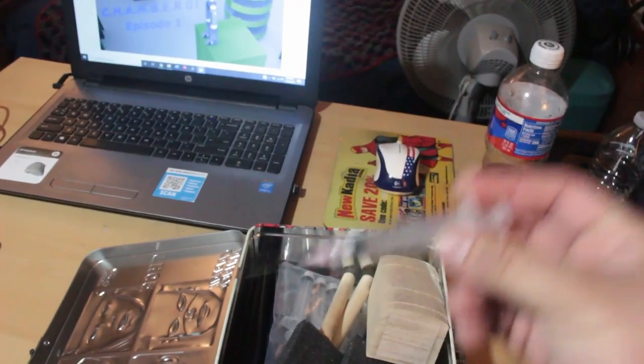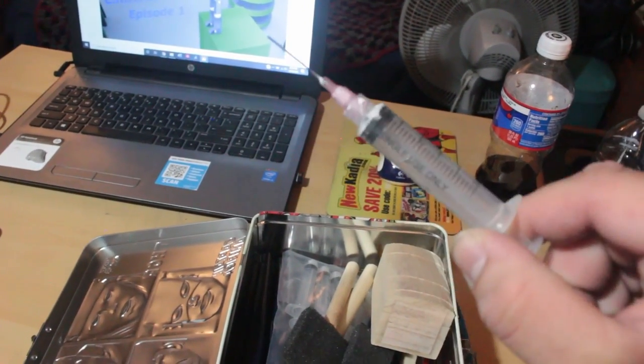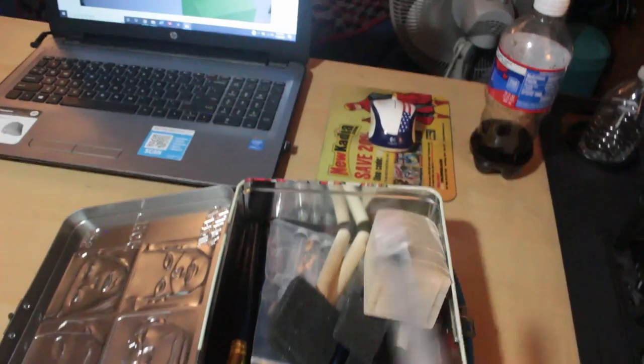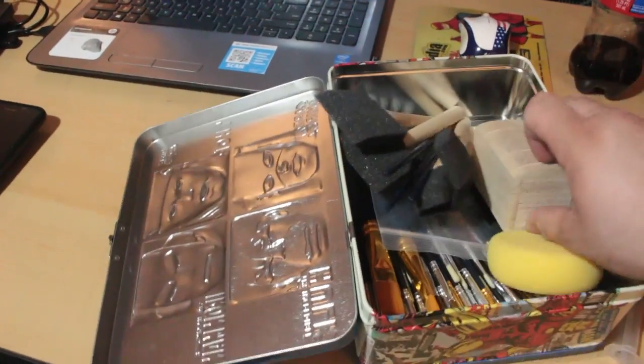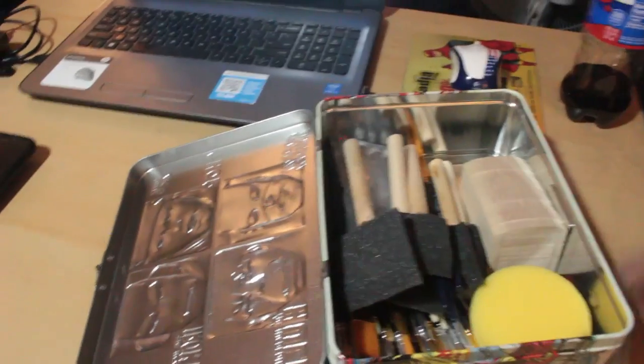I cannot stress enough, this is for ink use. People, I have to say this because we live in 2020. Don't use these irresponsibly. These are specifically for ink mixtures.